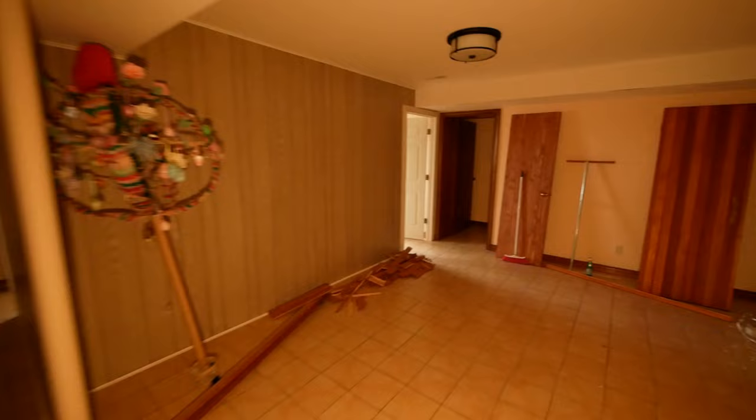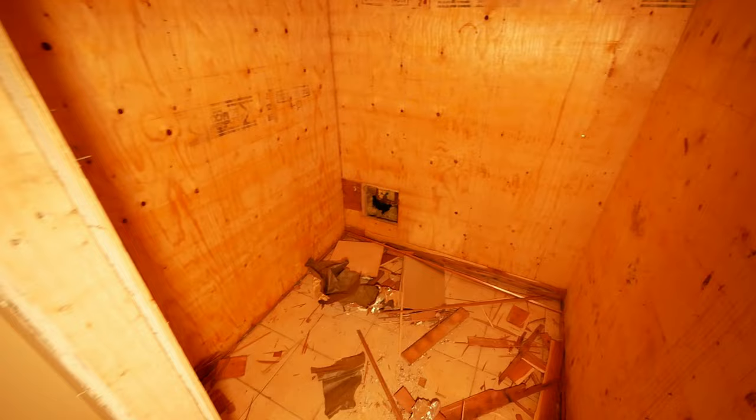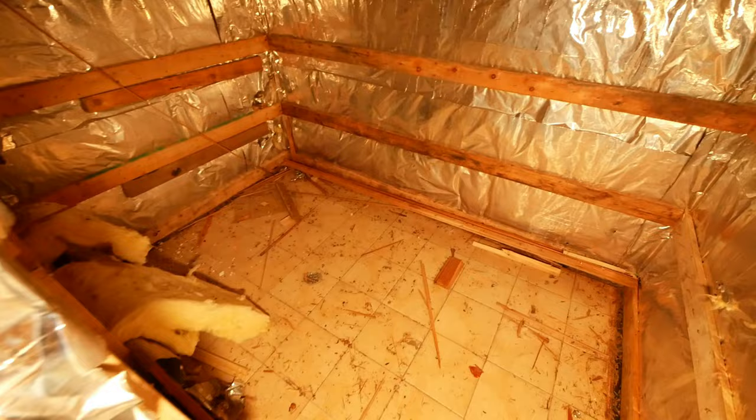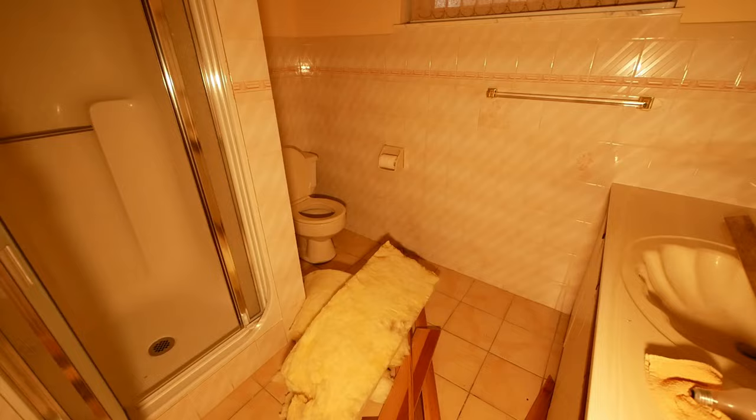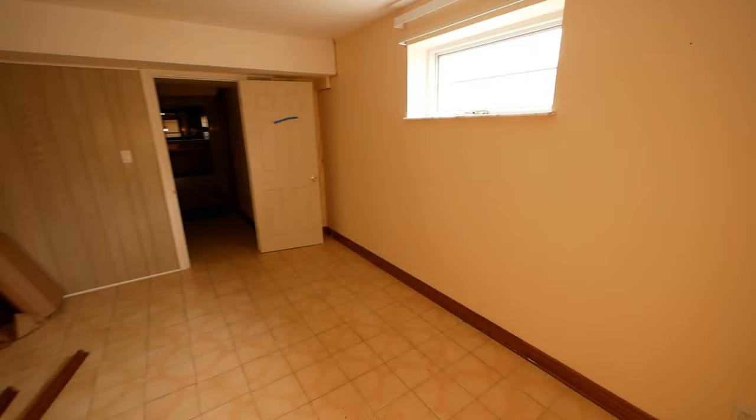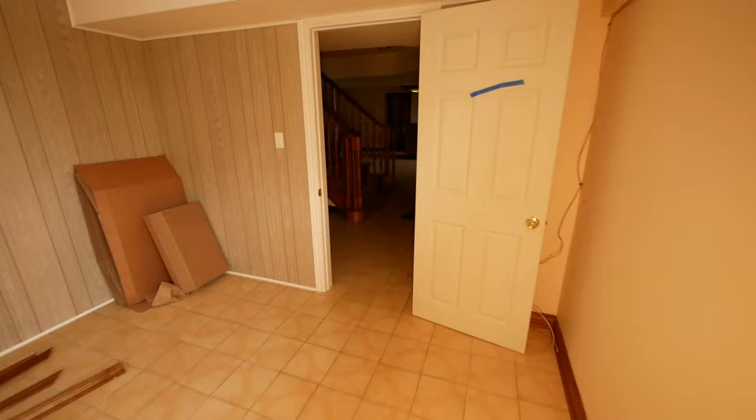All right, let's go find the sauna. Ooh. Is this the sauna? We ripped it up. This is the sauna. Looks like it's been all torn up though. Yeah, look, more holes in the wall. Movers, do not enter. Wonder why?